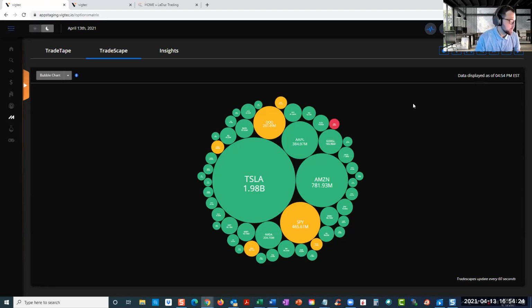You and Spot Game have been talking about that for a long time, and he's done a great job with all of that. But that directly correlates to why this stuff becomes very important, because if you don't know where the gamma is going to get pulled, then you're really kind of behind the eight ball.